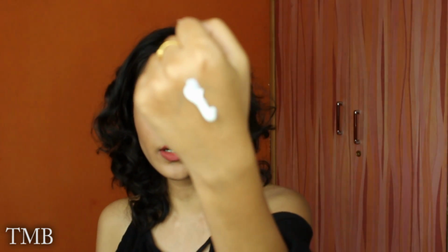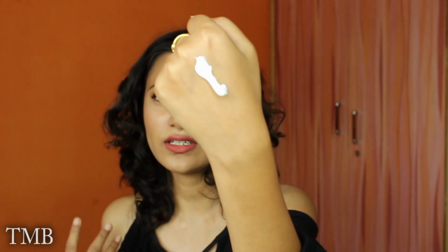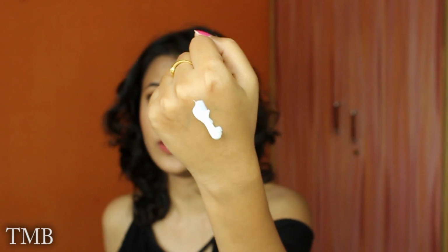So the next product is this. Now this is their Sunshield Cream, and this comes with SPF 30, and it has UVA and UVB protection, enriched with turmeric and vitamin E. Now I'll just show you what I'm really talking about. This is how the consistency of the sunscreen is. It's very creamy, I would say, and it's not very oily, but it's oily, you know.